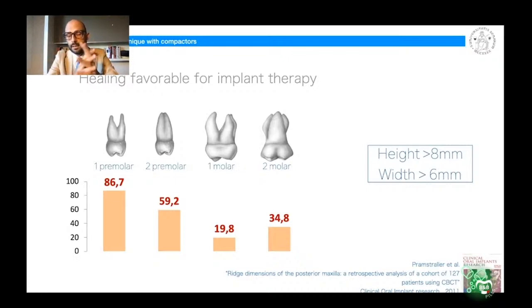And furthermore, this study highlights that when both mesial and distal teeth adjacent to the edentulous site are absent, the placement of implants of adequate dimensions may be even more challenging due to the more apical position of the alveolar ridge, compared, of course, with the sites where both adjacent teeth are present. And as you can observe, only between 20 and 35% of cases at the molar sites are those in which a height of more than 8 millimeters and a width of more than 6 millimeters were present.